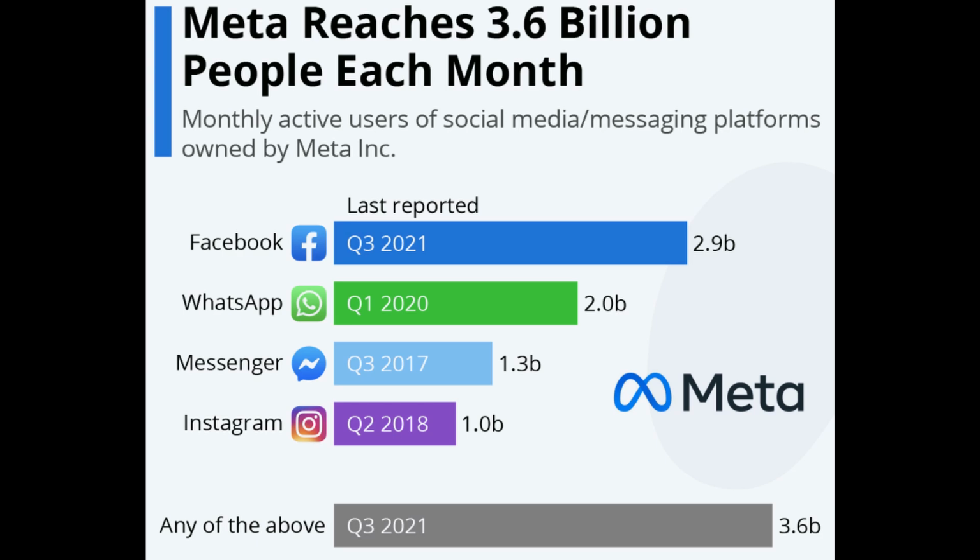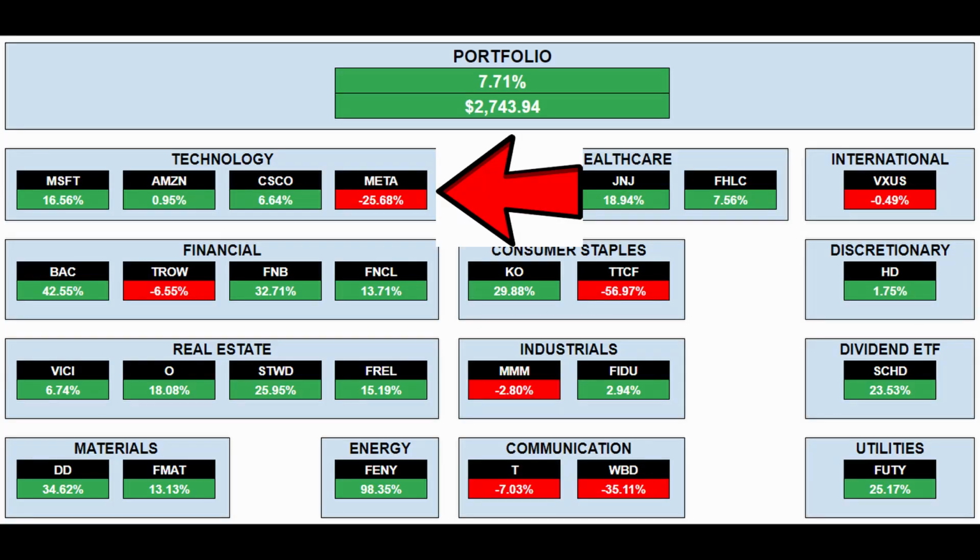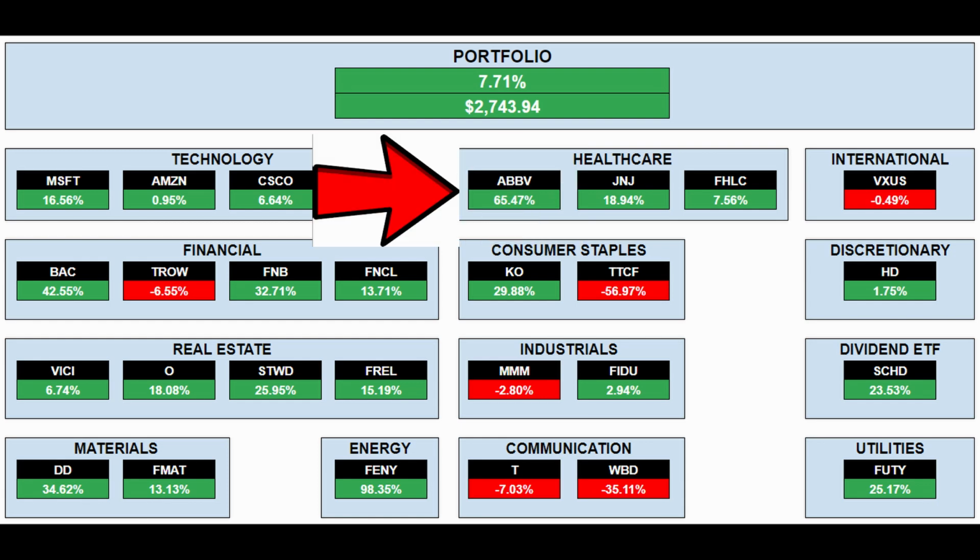They'll start making a lot more money on the advertising side of things. Plus, they're getting into the metaverse, which I respect if you're on the other side of it, but I really do think this is going to be a big part of the future. So I want to average down in Meta. In technology, I want to buy another share of Amazon and lower my average in Meta. As you can see, I'm down almost 26%, so I definitely want to average down.